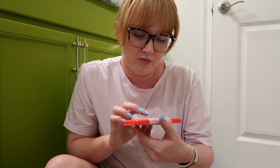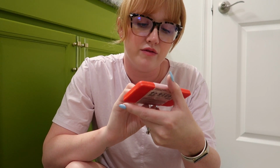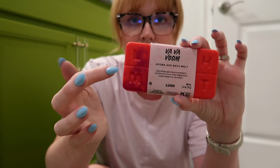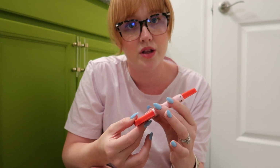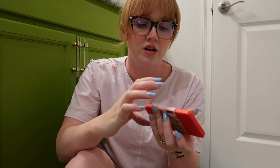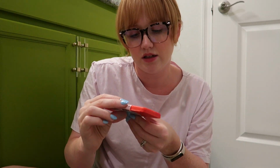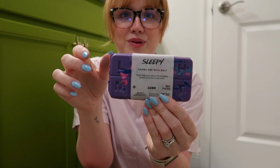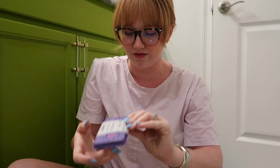So to start off with, I picked up 2 of these aroma and bath melts. So this one is the Vava Voom. I've never picked these up before, but basically they tell you that you just take off one of the squares and put it in your bath, but you can also put them into your wax melts if you have one of those containers where you put a little tea light underneath and then the wax melt on top. You can actually use these as well. So I bought this one, which has a mix of jasmine and strawberry scents in it, and then I got the sleepy version as well, which will match a few things that I've put in this order. So this is the sleepy version of that. I'm excited to try these because I've never used them before.